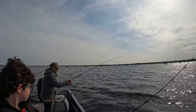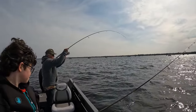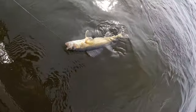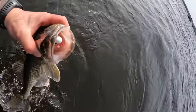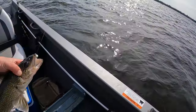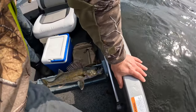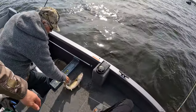How's it going? Pull it. Swallowed it. I thought it was bigger than that, but that's another 19. 19, yeah. That's four 19s I caught now. Yep. Oh, well, perfect. There you go.